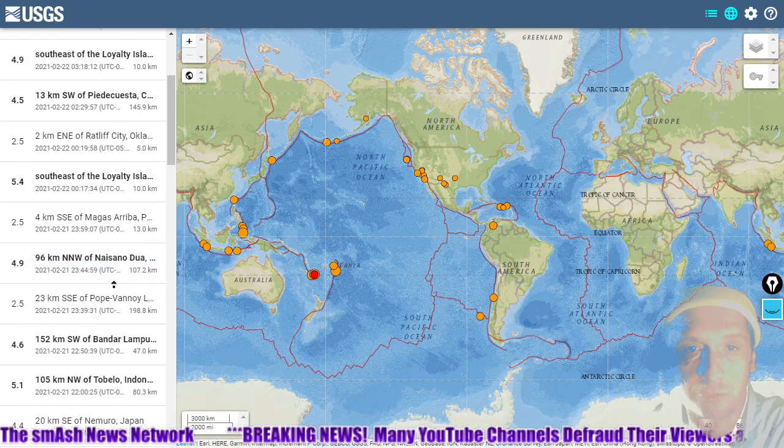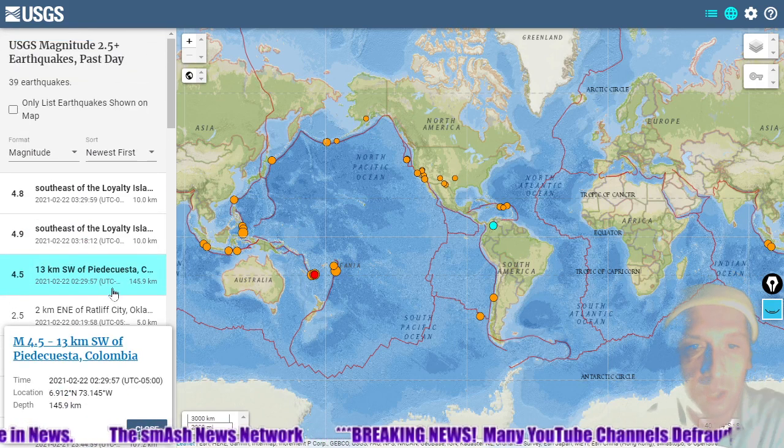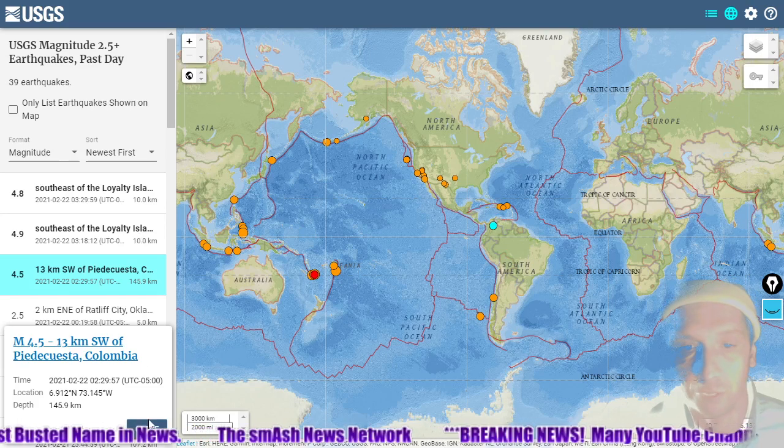Another Indonesian 4.9 deep quake. So some deep quakes kicking off here, folks, like this 4.5 at Colombia. That one occurred at 2:29 Universal Time today.